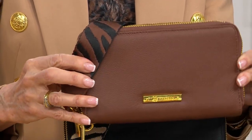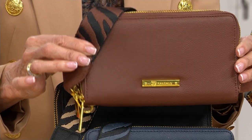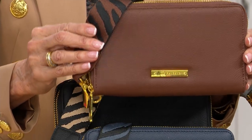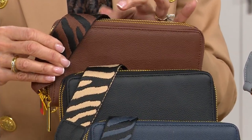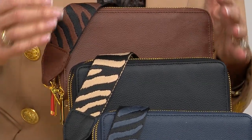Okay, we have 1,700 left for forever. That's it. The final 1,700 left. We're calling it cognac. It really is more of a very, very rich chocolate tone. And again, that stunning contrast of the strap of the cognac with the black.